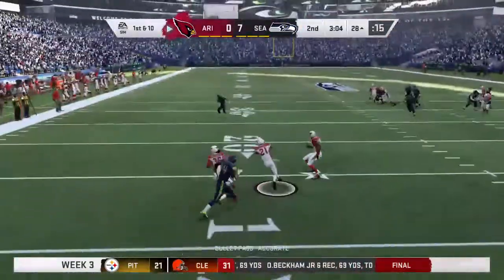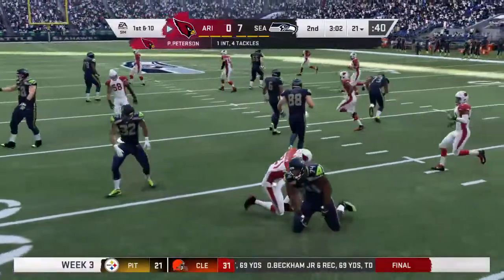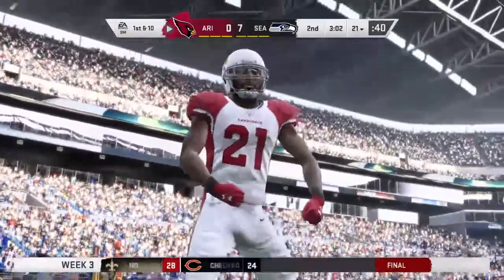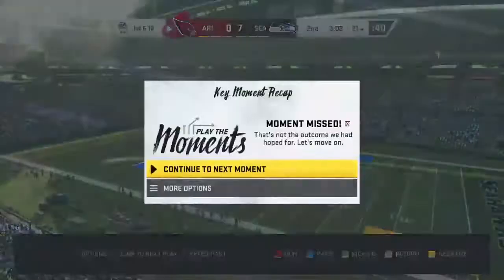Into heavy traffic, and it's intercepted. Picked off at the 14, and he's going to return it to the 21-yard line. Defensively that time, they were in zone coverage as a rookie QB.